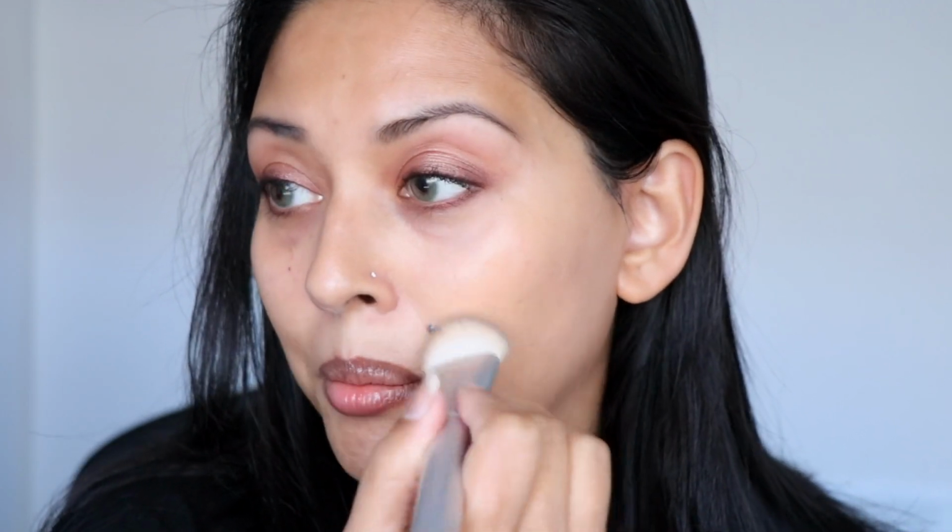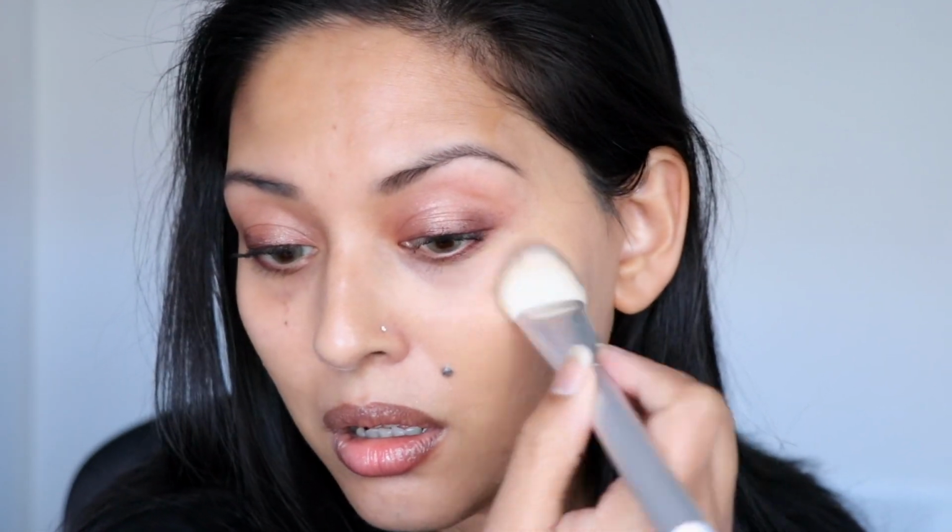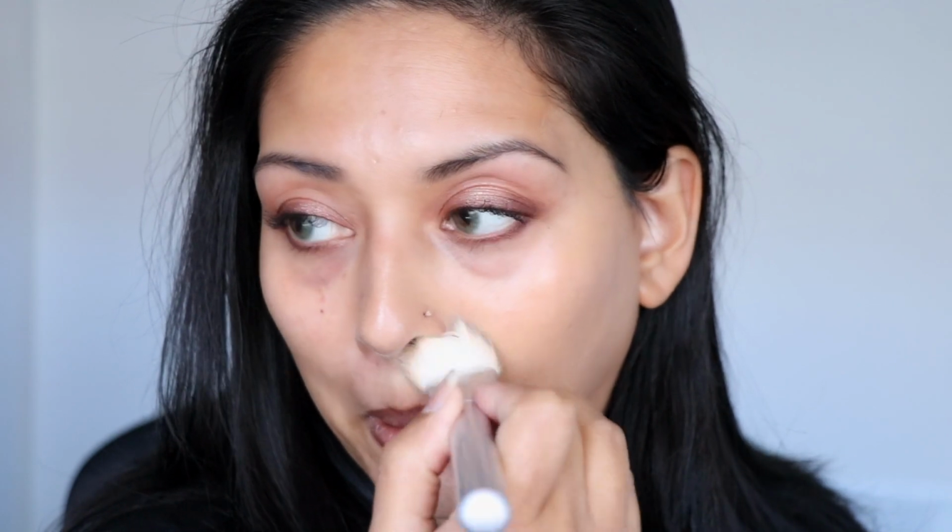Okay, so the glow on this is amazing, and it feels very much like the NARS All Day Luminous. It's very smooth, and I can tell that it's giving me a good medium coverage. Kind of feels like a serum. This area down here is always going to look ashy if I don't color correct, so just ignore that area.